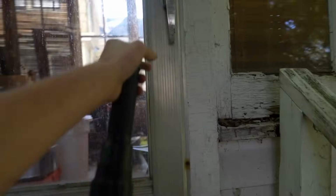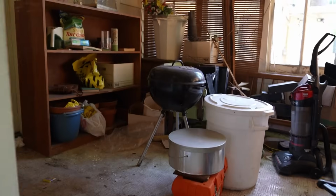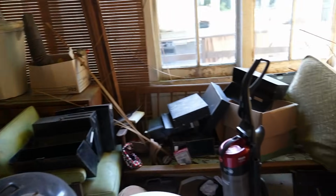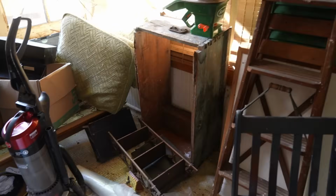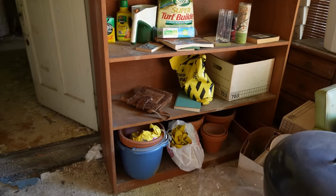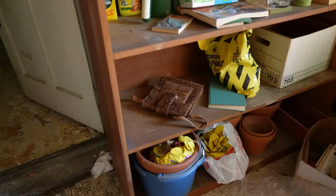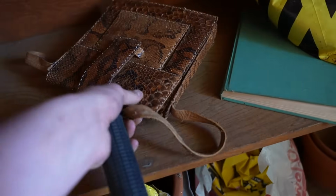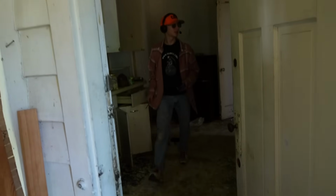So right here we have the sunroom. Guys, look at all this. This is just the sunroom. There's some old looking stuff here. I mean, this looks really old, this drawer looking thing. Just a whole bunch of stuff. Look at that. It looks like snakeskin. They've been back? There's more stuff done.